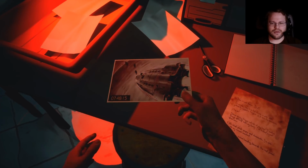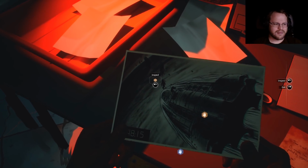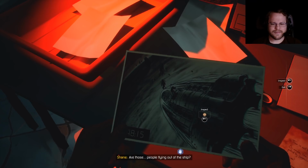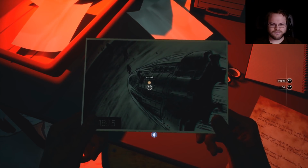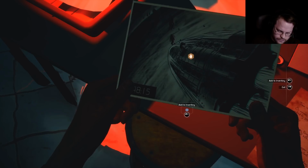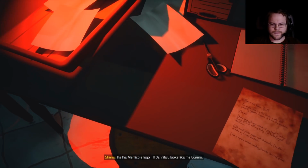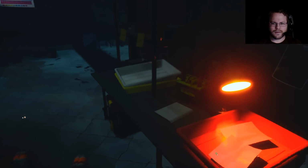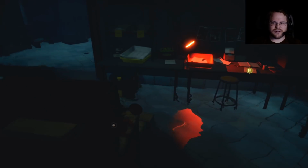So, Mother Dearest went mental. And might actually be the witch? Are those people flying out of the ship? It's the Cyrano. 315. It's the Manticore logo. It definitely looks like the Cyrano. So maybe the Cyrano crashes.